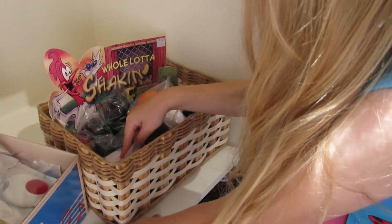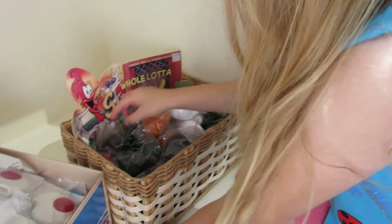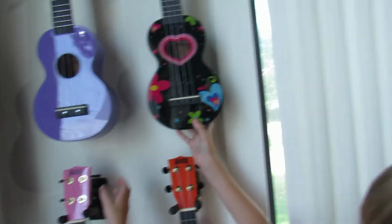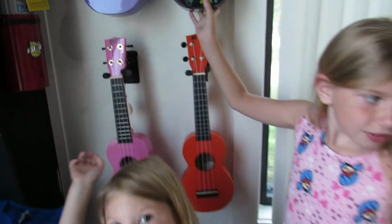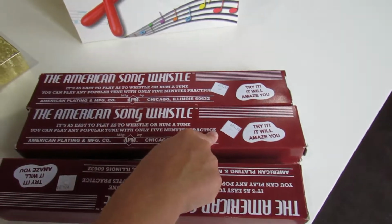That's like Woody the Woodpecker. Kind of cool. Kind of looks like him, but it's like a chicken over there. These are ukuleles, girls. We're not getting ukuleles today, but they're really cool. You guys can pick out one of these kazoos. I think you guys should get an instrument kazoo. Do you want that one, Riley? Girls, let's get the instrument kazoo. That's cool.